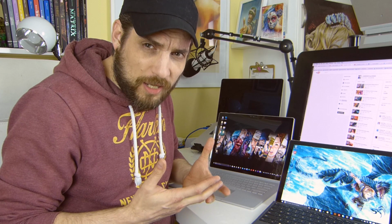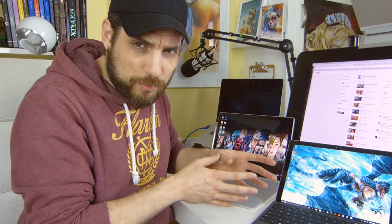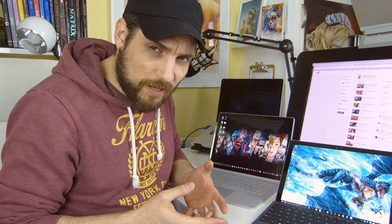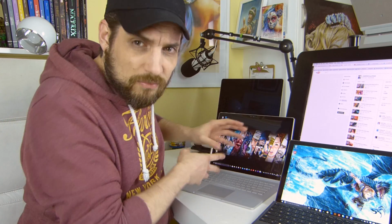Photoshop, if you're doing high-res work, if you're a professional artist, go for the Surface Book. If you're a hobby artist, I think you can get away with the Surface Pro. But if you're a hobby artist moving into professional work, or if you're a professional artist already using Photoshop, it's the Surface Book.